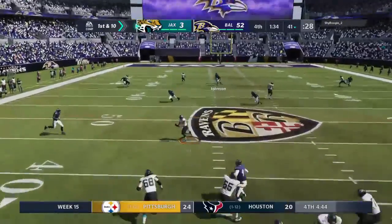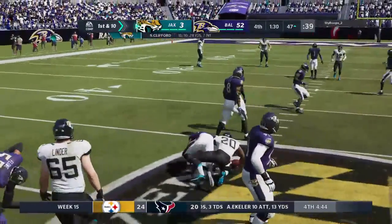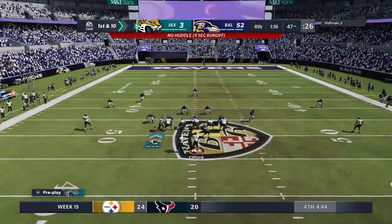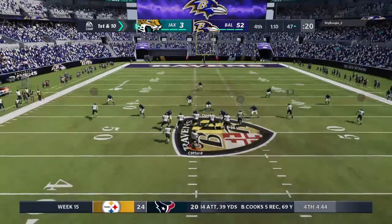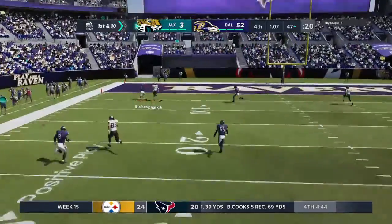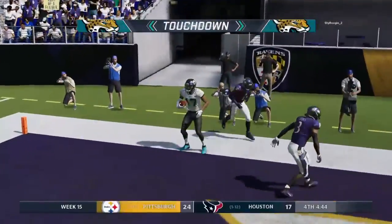First down, Jacksonville. He's going to find his running back. It's complete. And he'll be taken down, but not before he gets into enemy territory. 12 more yards there and another first down. Jaguars. Back to throw again. Now a desperation throw deep downfield. And that is caught.